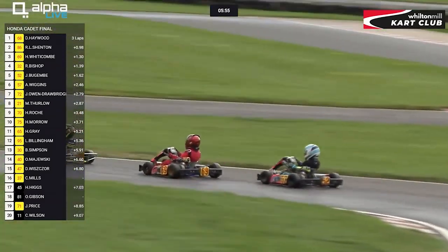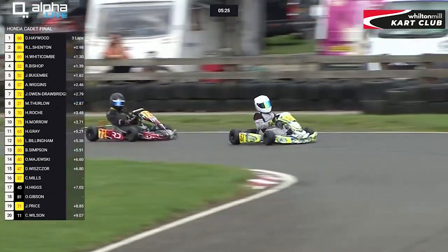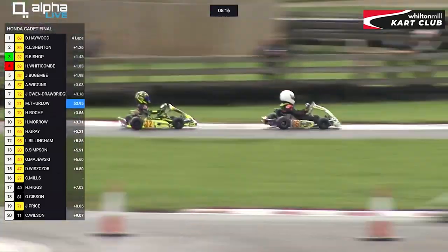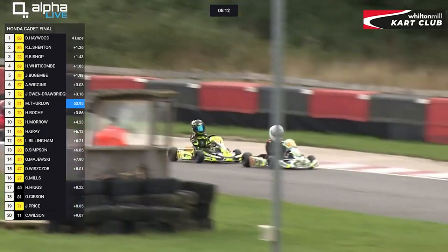Also in there as well, Joshua Begembe tries to get through as well. As you see, Ashton Wiggins really has had a mixed day, but coming through strongly in the final, gets past the 72 of Jack Owen Drawbridge. Mason Thurlow dropping a couple of places, but it is still Dalton Hayward that leads the way. Fastest lap of the race, 53.40.